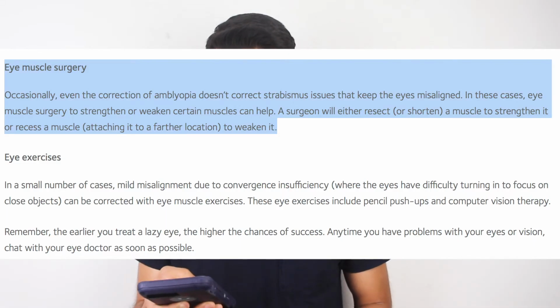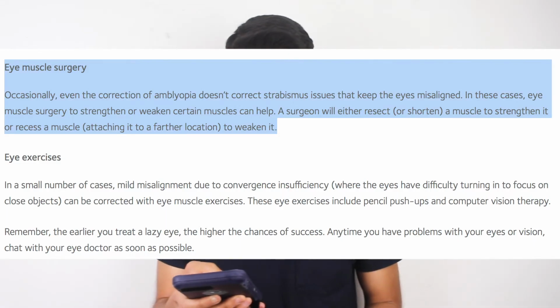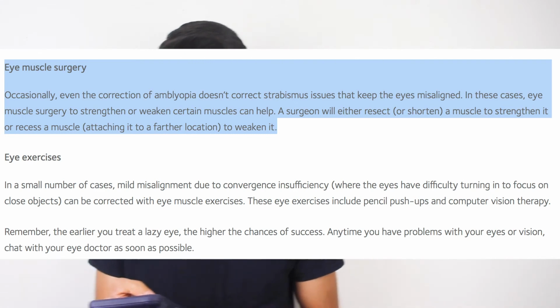Now, for those of you who think that the eye patch won't work, or maybe the pencil push-ups aren't really your thing, or you want to go to a more extreme route, there is eye muscle surgery that you can do. Basically, a surgeon will either resect or shorten a muscle to strengthen it, or recess a muscle, attaching it to a farther location to weaken it.